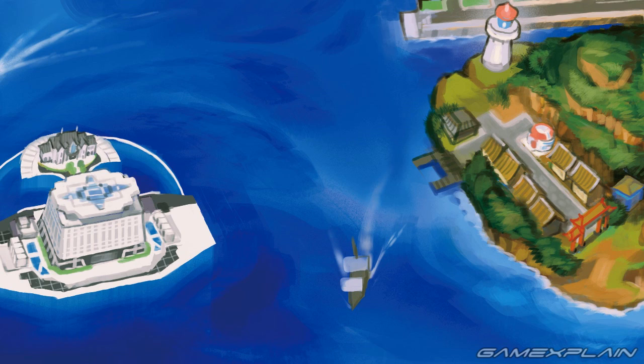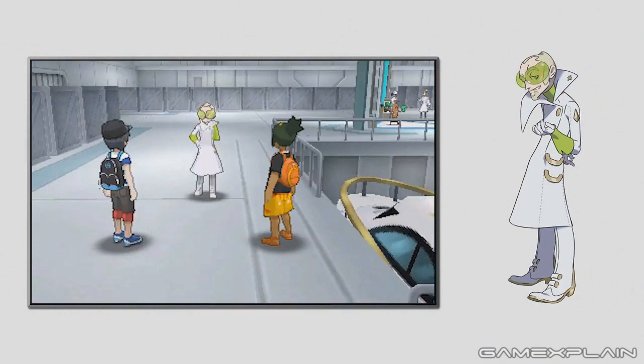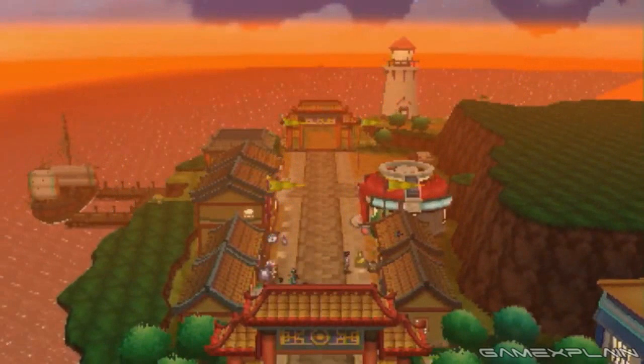One would assume that it takes people to Aether Paradise, but as we'll see later, the boat that's at the dock of the Foundation is closer to a speedboat. So maybe this ship is something closer to the SS Anne, in which players can challenge the trainers aboard it before it takes off. But we're not sure about that. There's likely some other purpose that we're just not seeing.